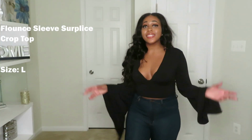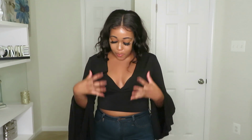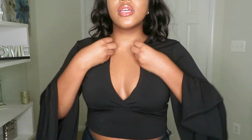Okay guys, so next up is this black top here. This top is really cute, but I don't know how I feel about it. First off, my bra does keep peeking out of the sides. And I love the deep V-neck, I'm just not sure how much of a deep V-neck this top needed. If it could just pull up right here, that would be perfect.